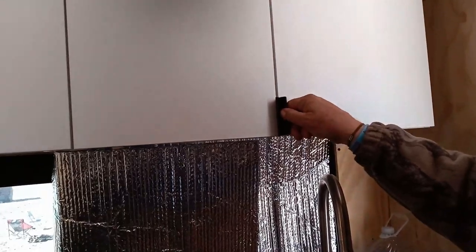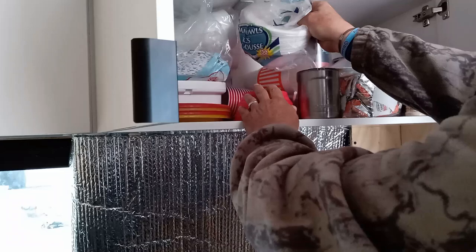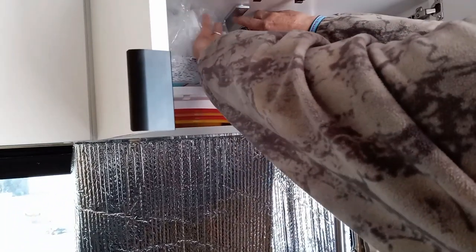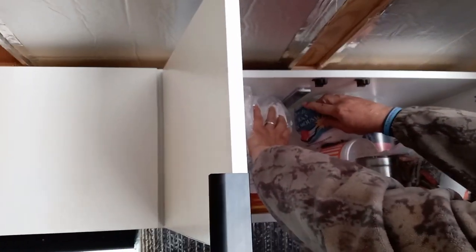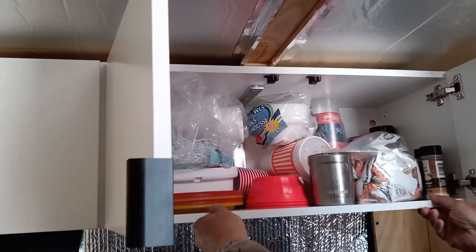And then I used, I don't know if you're going to be able to see, it's a mess in here. Like I said, my wife's not here yet. I use these L brackets to put these in. Okay, I see. And it's very sturdy. And the doors don't fly open when you travel.